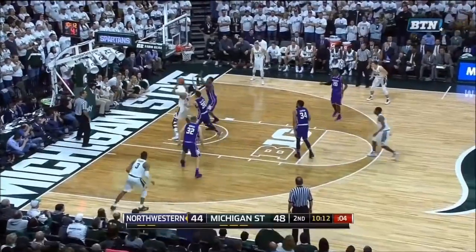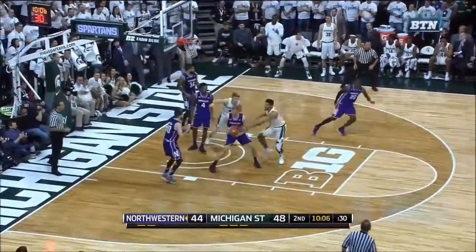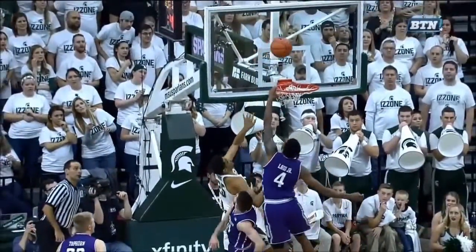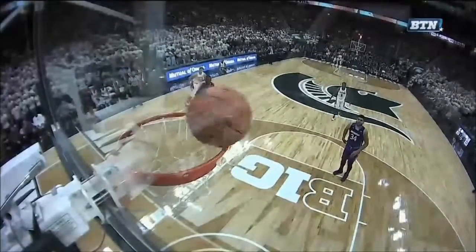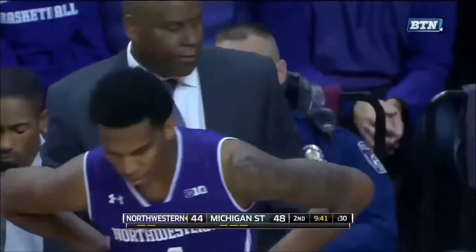Shot clock dwindling. Great dish. Goins, no. They wanted basket interference. And Goins can't get it a second time either. Let's take a look at this, Brandon. I think right there, you see Vic Law grab the rim. And right there, that's basket interference. So Northwestern got away with one there.